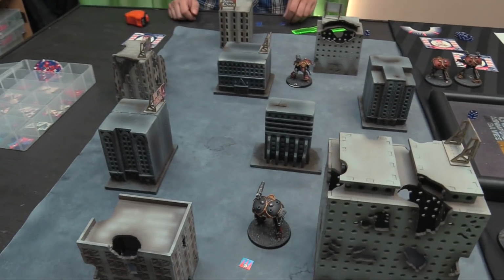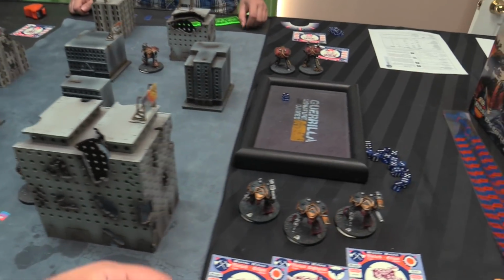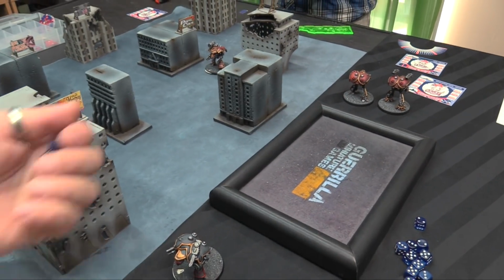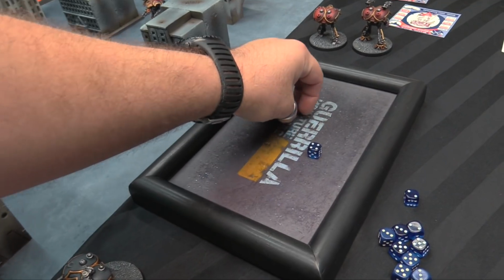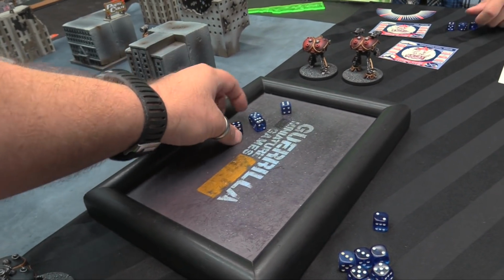If you go to the repair phase, now in the repair phase, let's say I had a down void shield, or even all my void shields were down, I'd roll a die for every void shield, and on every 5+, one would come back. So I'd repair 3 void shields this time. Now, if I was on damage control orders, I get +1 on my rolls. That means I'd repair all 4 of them.